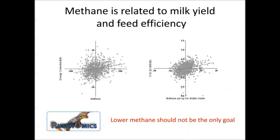Methane is related to milk yield. As you can see on this left one, there's a positive relationship with energy-corrected milk. It's not a perfect relationship, but it's nevertheless positive. And basically what that's telling us is that the more milk a cow gives, the more feed she has to eat, and therefore the more forage she's digesting, and so the more methane she produces.